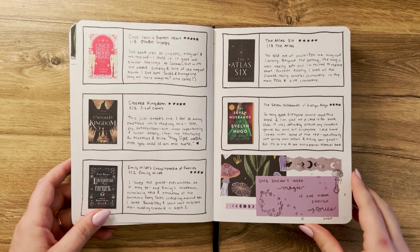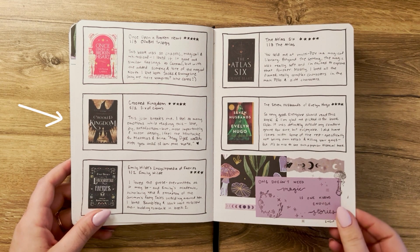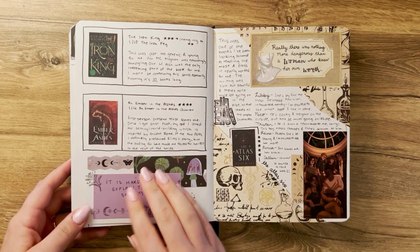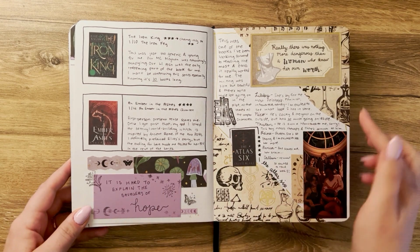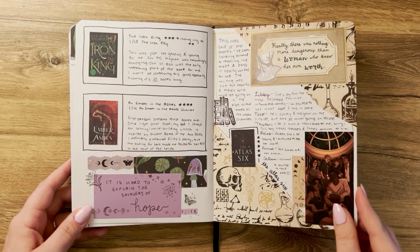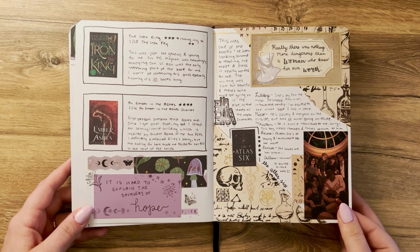I read a lot of good books this month. I finished Six of Crows, I started the Atlas, and definitely liked this one more than the second book. I haven't read the third book yet, but I plan to very soon. I started Once Upon a Broken Heart because I had just finished Caraval and really fell in love with Once Upon a Broken Heart and its kookiness. Here's another collage, and then I did a one-page spread for the Atlas 6. I really love how this one looks with the paper and the stamps and the fan art and the quote and everything. I really, really like this one.